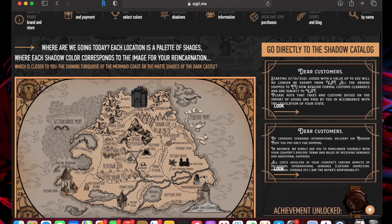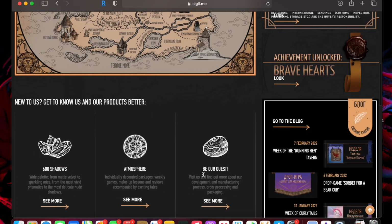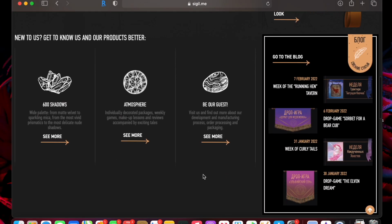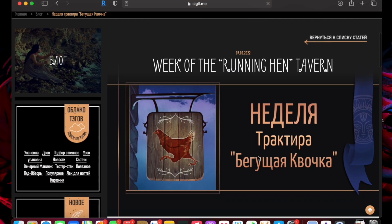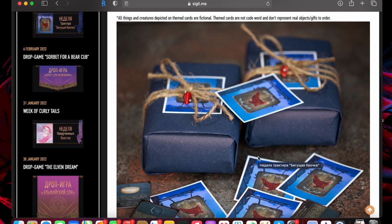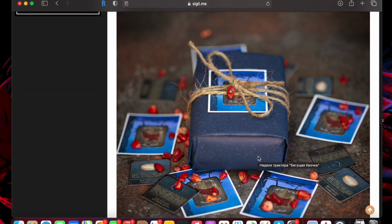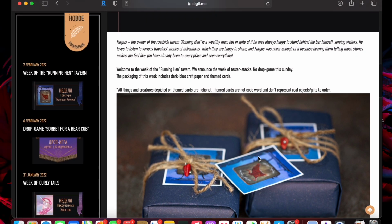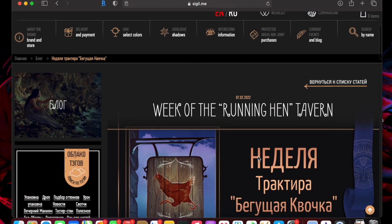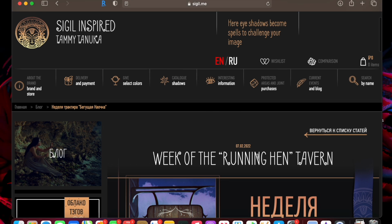So when I come to the website, there are a lot of different things going on. They have a blog, as you can see right here, where it's talking about the new eggs that are being hatched. Right here, I'm going to click on the week of the running hen, and this is, I guess, one of the new palettes that's coming out. They show it packaged here, and it's all about the blog situation and the stories that they have coming.